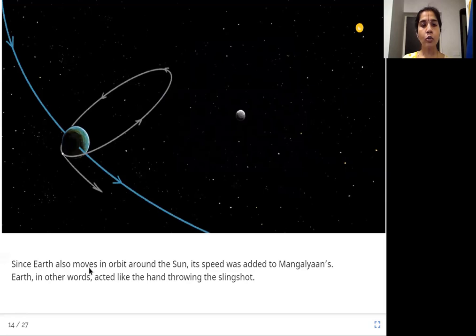Since Earth also moves in orbit around the Sun, its speed was added to Mangalyaan's. Earth, in other words, acted like the hand throwing the slingshot. So Earth is also going around the Sun and it had a speed. That speed was also added to Mangalyaan's speed. So Earth acted like the hand that threw the slingshot.